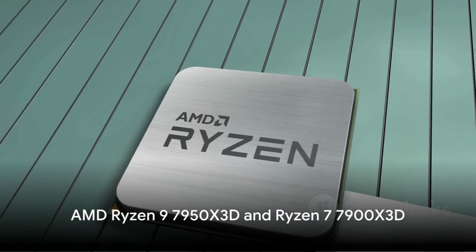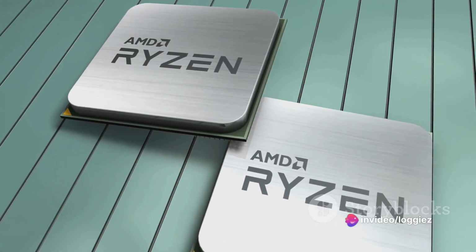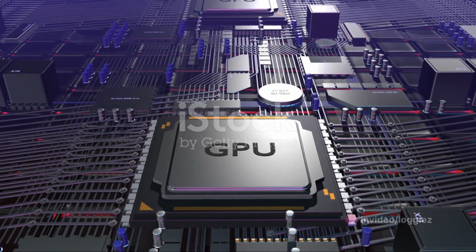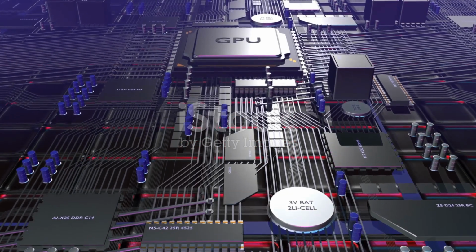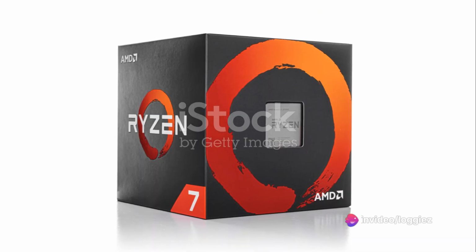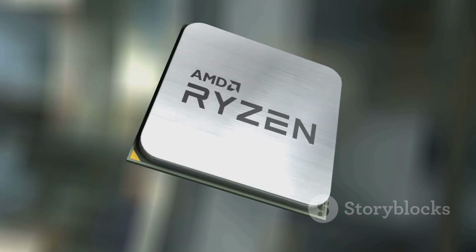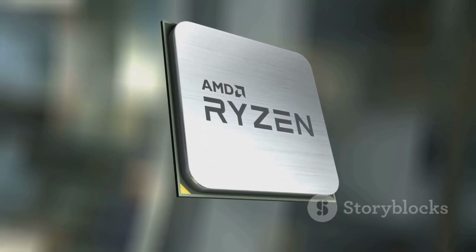Now, if you're looking for sheer power and performance, the AMD Ryzen 9 7950X3D might catch your eye. This 16-core, 32-thread processor brings an incredible 3D V-Cache-powered gaming performance, making it the ideal choice for the highest-end systems. However, the Ryzen 7 7900X3D, while also delivering on the gaming front, may not offer the best price-to-performance ratio.